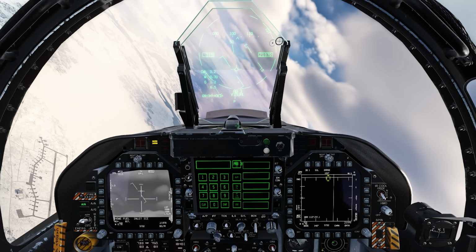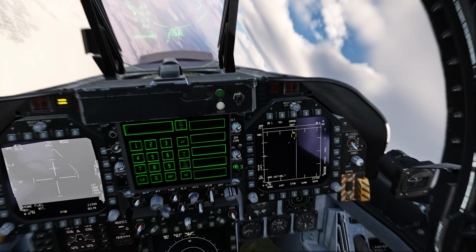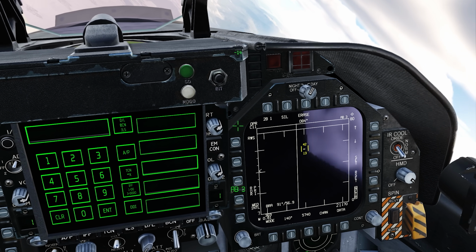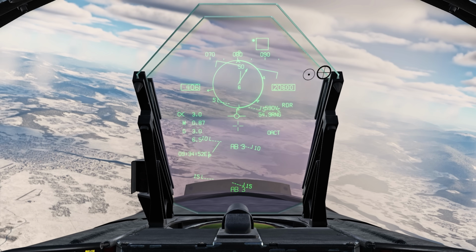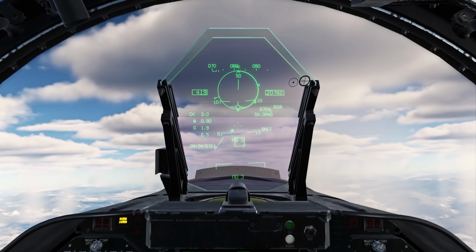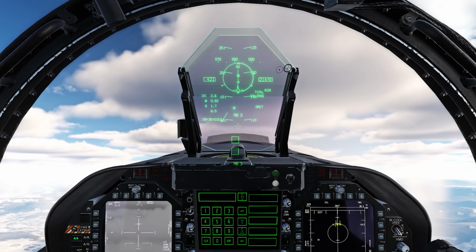Okay, beauty. Let's see if we can sling one at the AWACS. Look at this, got him on radar perfectly. Just took a second. Radar, there we go, got him. 39,000 feet. Got him locked here, 54 miles. And it's saying that he is in LAR. I believe LAR is launch authorization range.